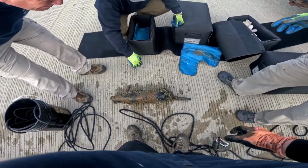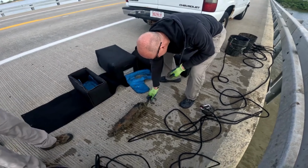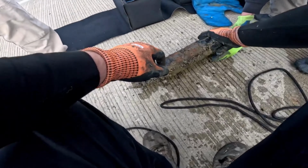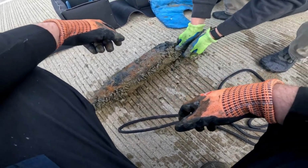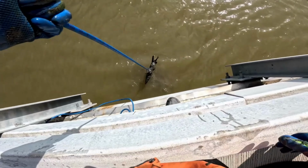I don't know, I don't want to yank it. Yeah, don't ever do that. That might be a fin or something. Oh, you think it had fins off each one of these? Yeah, probably. That's probably what it was. Interesting. I've never seen one like that. Yeah. Whoa!